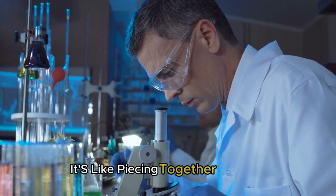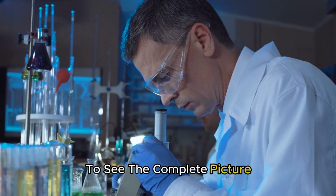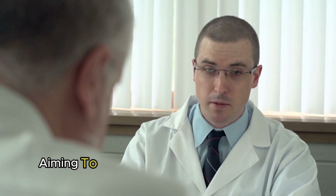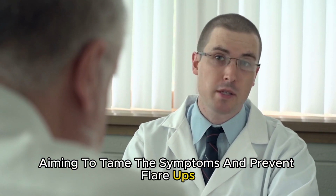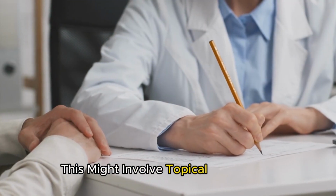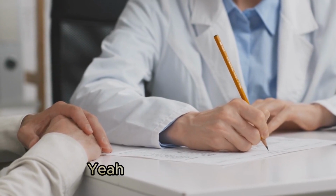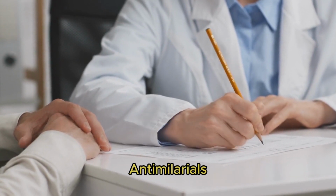It's like piecing together a puzzle to see the complete picture. Treatment plans are tailored to each individual, aiming to tame the symptoms and prevent flare-ups. This might involve topical treatments, like corticosteroids or even antimalarials. Yeah, you heard that right, antimalarials.